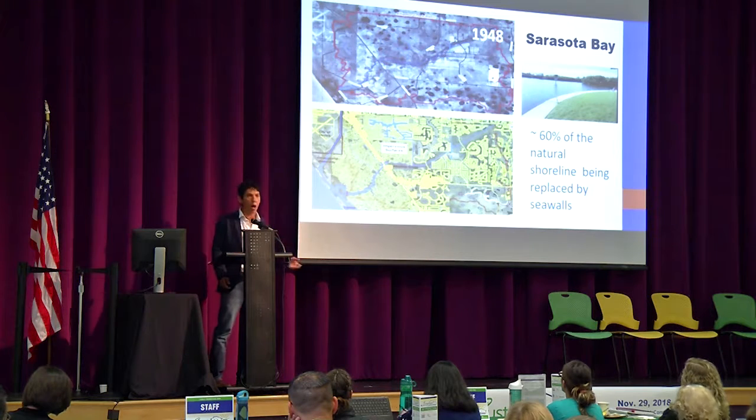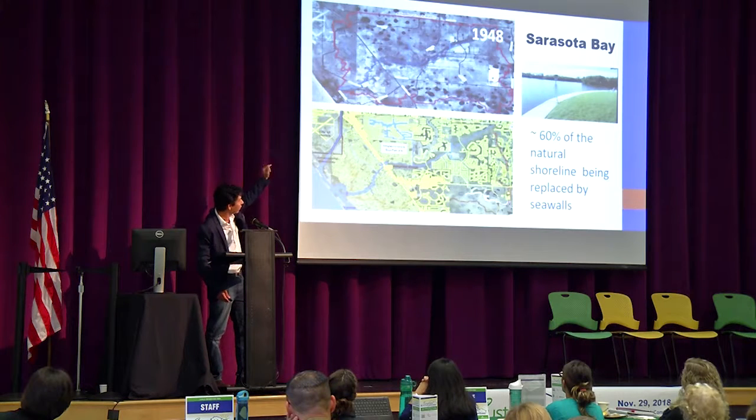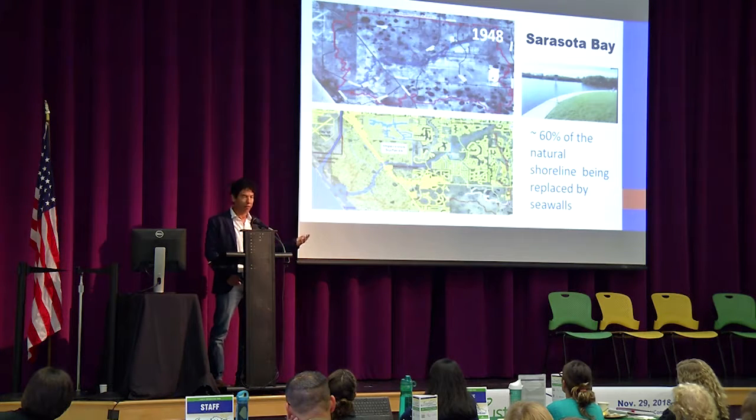This is just one example of why we need this. This is a picture from 1948. This is South Sarasota, and this is a few years ago. I don't know the exact date, but this is the present, not so far in the distant past. So you see the changes. Around 60% of our shoreline has been hardened, and that means all the services that I showed you before, we have lost.